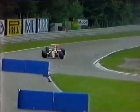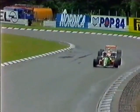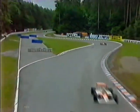Probably won't bother to pass Boutsen. No, he'll just sit behind him, which Boutsen probably doesn't want. Boutsen would rather let him pass, as it'll save him doing another lap. There's no point, no reason for that. I'm quite sure Boutsen, if he's thinking about it, might back off on the straight and wave Senna through. Yes, he's trying to make Senna pass him. Senna knows why, and that's fine. They're not threatened.